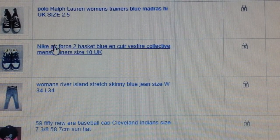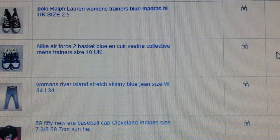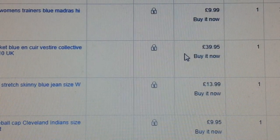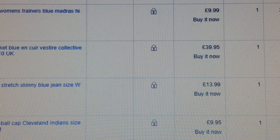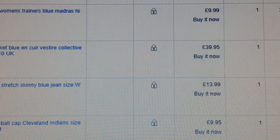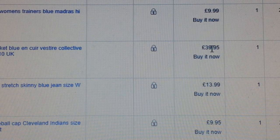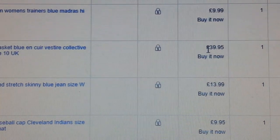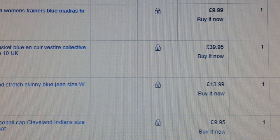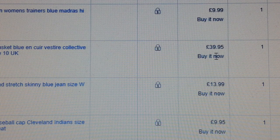This pair of Nike Air Force 2. Now, I priced that at £39.95, okay? Now, I paid, I think, £10 for it. So, £39.95, I have 39 views and two watches. Now, that could come down literally by another 4 or 5 quid easily. I can literally bring that down to 30 quid and still make a hefty profit on that because I've put the price up so high.